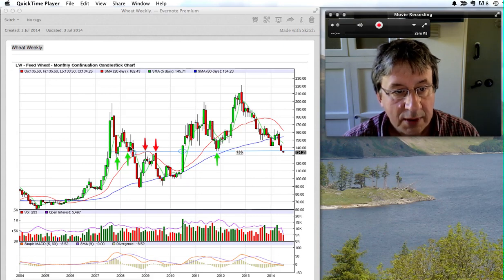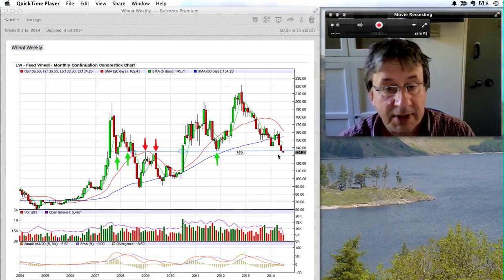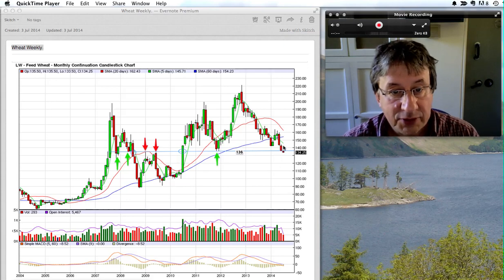134.25. Is it going to break like 2008? Are we going to head down another £20 a tonne to the next support here, which I've got down at 120, £10 a tonne, £20 a tonne, or are we going to have a bounce off this level? At the moment, it looks as though it's broken, but let's go down and see the daily chart.